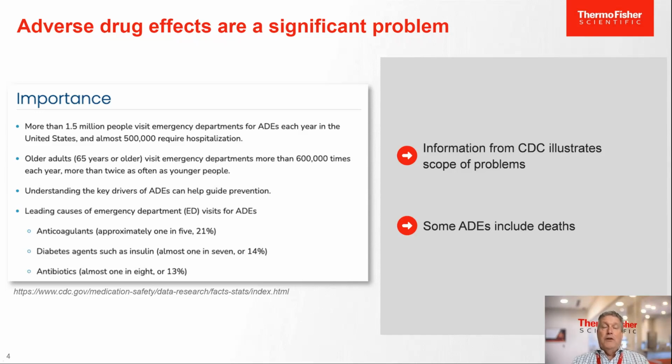Older adults appear to be more vulnerable to ADEs, with more than 600,000 emergency department visits each year, more than twice as often as with younger people. Understanding the drivers of adverse drug effects can help prevention.